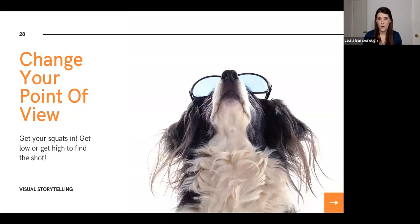A big thing, of course, is to change your point of view. So this is a good time to get your squats in. I know that's the only reason I get my squats in, and the only yoga that I do is usually me trying to get a photo. So get low or get high, just change your perspective because you'll find that you can find some really interesting things when you change your perspective.